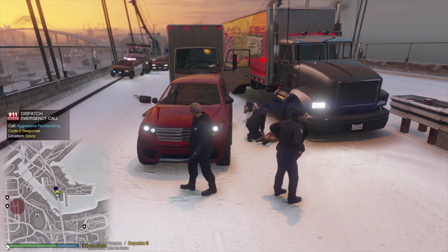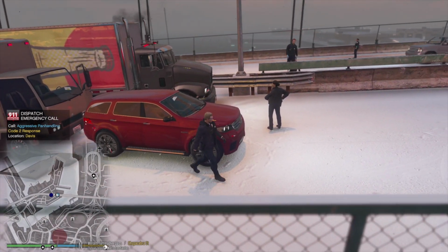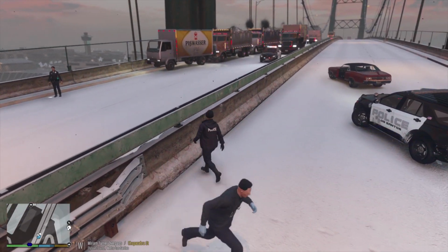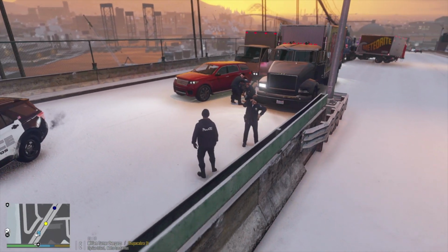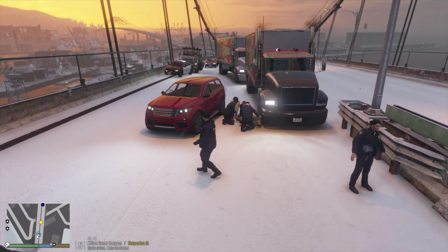Got two-tone, three-tone, and four-tone beeps. I think I went with the four-tone, but could be wrong. Alright, EMTs are trying to get over here right now. They're T-posing over there, holding up traffic. Appreciate you guys showing up when you did. This dude was about to kill me. That lady's lucky I didn't kill her.